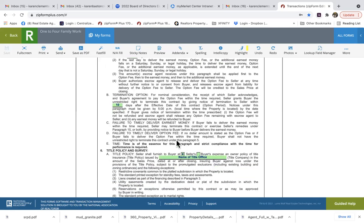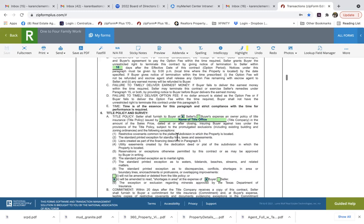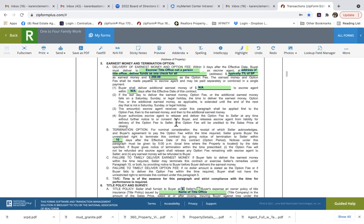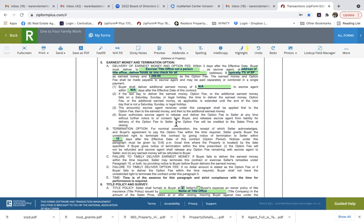Question on earnest money termination of 5-1. Is there ever, what is an instance you would put anything in number 1? So that is the question for Zoomers. 5-1 again is in a couple of instances. One would be a very large purchase, a $2 million, $3 million home where you have a large earnest money deposit.